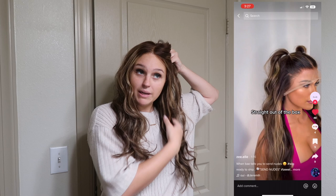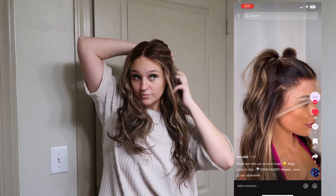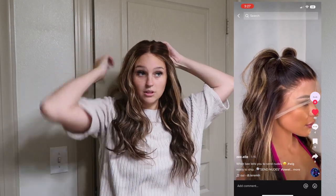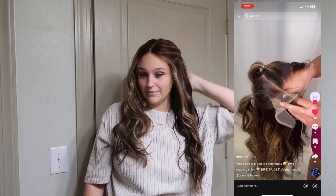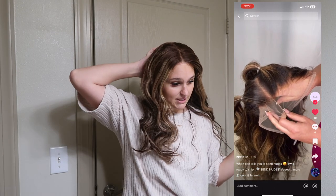This girl had it pinned up. Like, that looks kind of cute. But I don't know, it's not it. I'm gonna have to style it and figure out how I can use this. Because right now I literally hate this wig. And I don't know if it's just because of the way it's styled or the fact that I'm not wearing a wig cap underneath. Let me straighten it and then I'll come back.